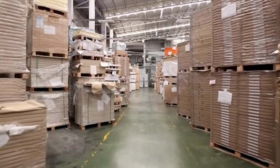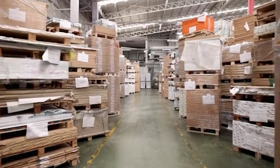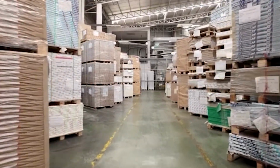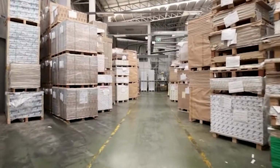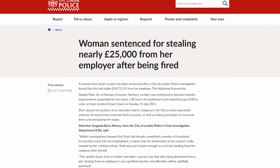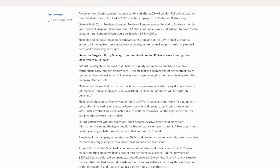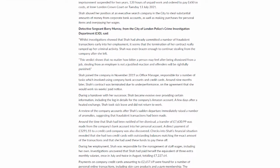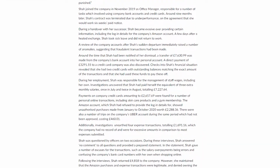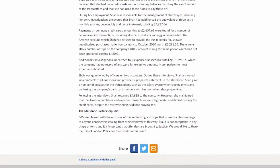What are internal security measures? Internal security measures are procedures taken to prevent acts of crime being committed or aided by members of staff. Last year, there were 5.16 thousand employee offences reported in England and Wales alone. Examples of this include the Mulsanne Partnership investigation, where an employee of the company stole a grand total of £24,715 and 39 pence through fraudulent transactions. We have listed different ways you can prevent this type of crime being committed in your company.